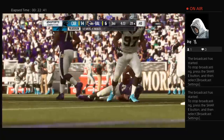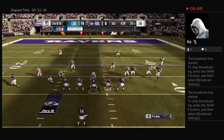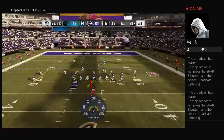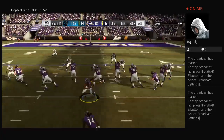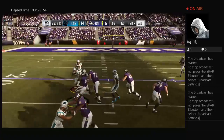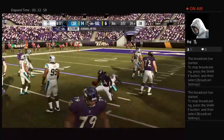And they're going to get him. He's sacked back around the 28. Mario Addison able to disrupt yet another pass play. His 3rd sack of the afternoon. On 2nd down, Collins. And he'll get about 4 as he's brought down at the 24.